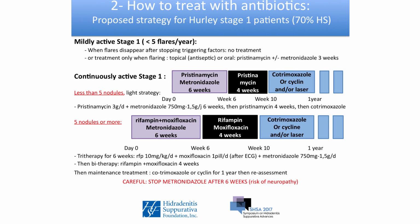What we like to insist on is for moxifloxacin, you should, before starting it, have an electrocardiogram to make sure that they don't have cardiac contraindication. And please, please, please stop metronidazole after 6 weeks. Otherwise, you will get into neuropathy. You may restart it later on after 4 to 6 weeks of stopping, but don't go over 6 weeks.